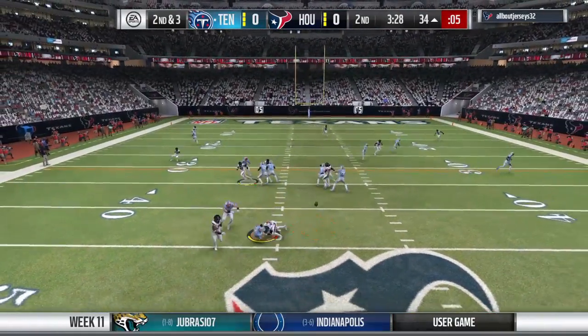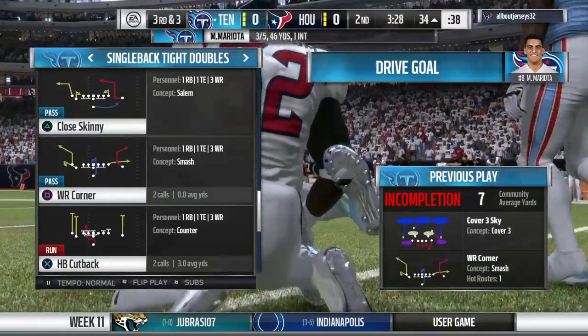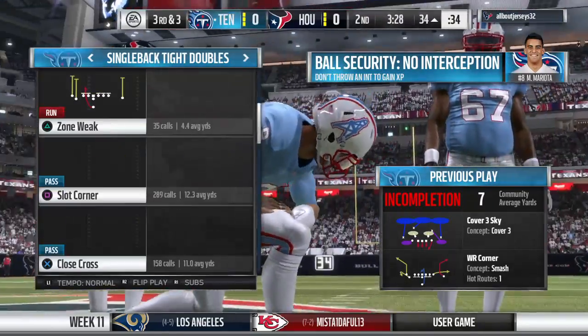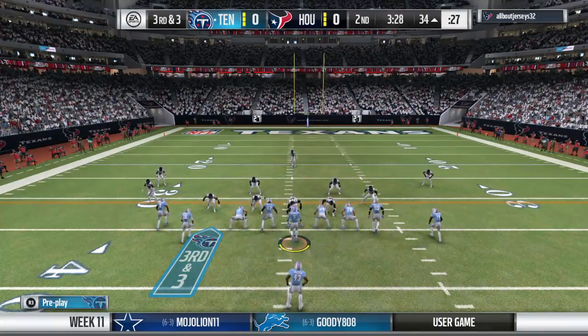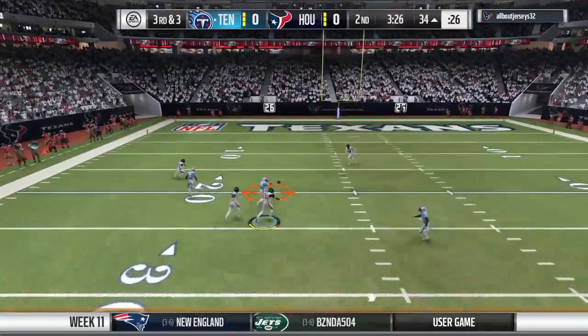Mariota again. And he'll be hit as he releases it, and that'll fall incomplete. When defenses get to the quarterback that quickly, a lot of times it's called a jailbreak. It wasn't quite that fast, but fast enough that he had no time to look downfield and set himself to throw the ball. And as he tried to do that, he was hit and forced an incompletion.